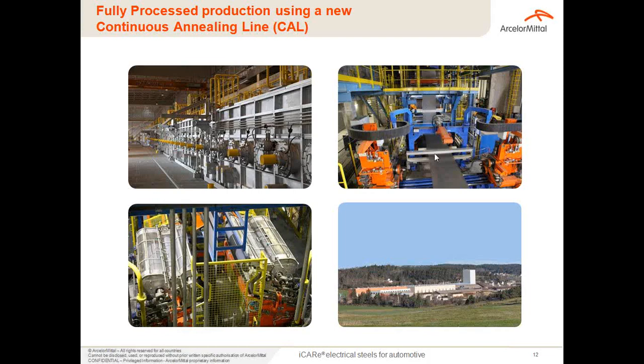The picture here at the right-hand side is just about side trimming. It's not so important, but it's for the view. And at the bottom right is where the line is in Saint-Chély-d'Apcher, which is in a very beautiful region from France that you can see in the environmental picture as well.